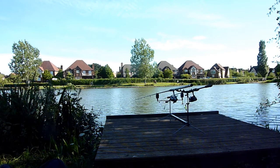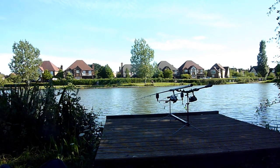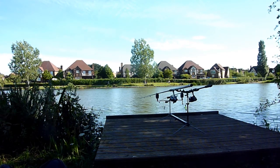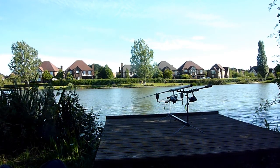Don't know if it's a perch or anything, but just two minutes after throwing it in, beep, beep, beep on the right hand rod. Probably, I'm not sure, maybe a perch.